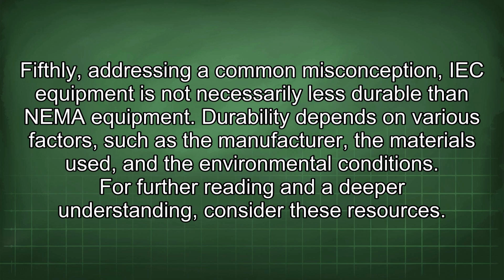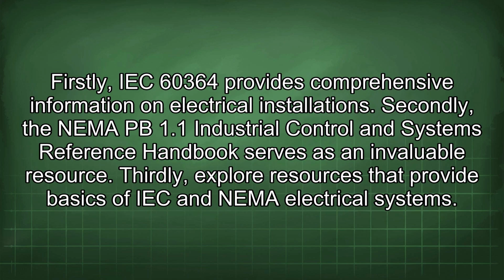For further reading and a deeper understanding, consider these resources. Firstly, IEC 60364 provides comprehensive information on electrical installations. Secondly, the NEMA PB 1.1 Industrial Control and Systems Reference Handbook serves as an invaluable resource.